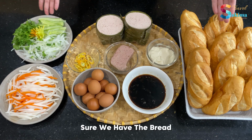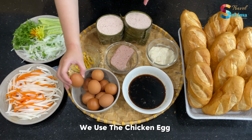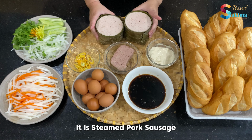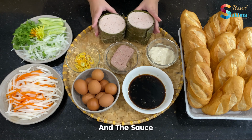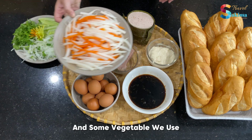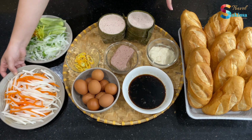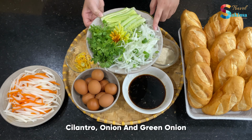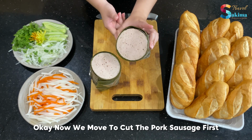About the ingredients, sure, we have the bread and bánh mì ốp la, fried egg sandwich. We use chicken egg, and the pâté and the steamed pork sausage we buy outside because it's a little bit complicated to make. And the sauce, the mayonnaise, and some vegetables we use to eat with bánh mì, like daikon and carrots. It's a pickled vegetable, and some salads like cucumber, cilantro, onion, and green onion. Okay, now we move to cut the pork sausage first.